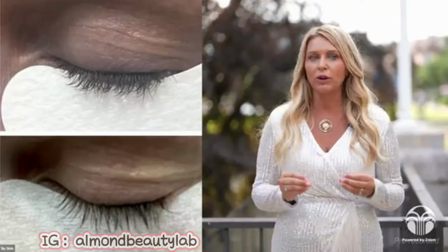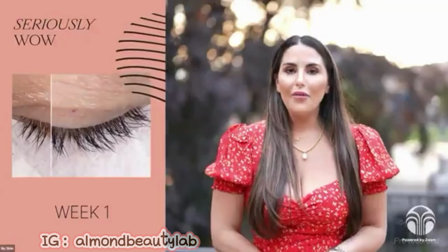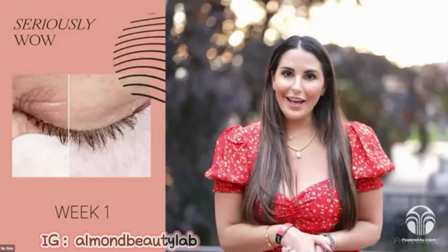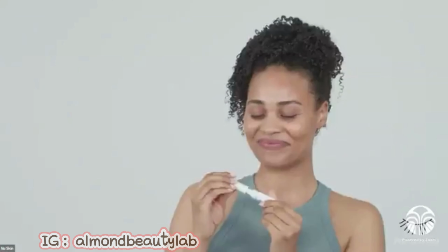So many people use lash serums already, and knowing the results that I'm getting, our before and afters are completely unreal. We've already shared them with the public. They're excited to get their hands on it. And I think this is going to be one of the biggest launches that we've had in Nu Skin history.